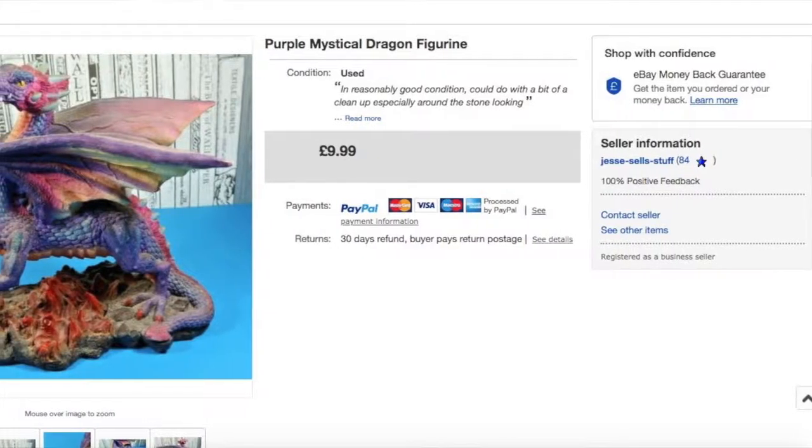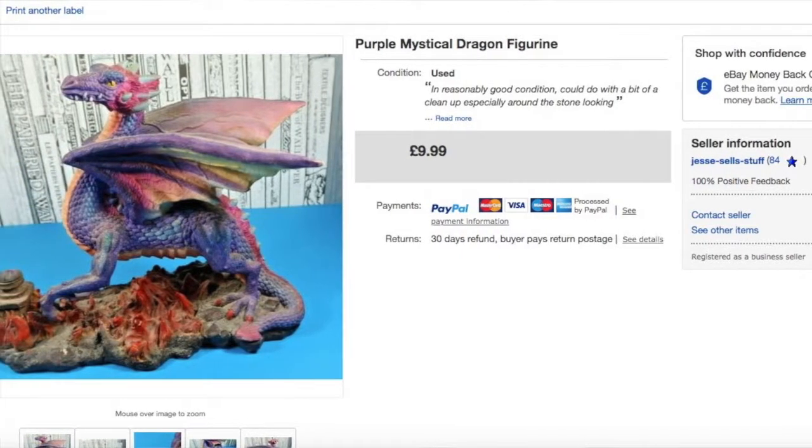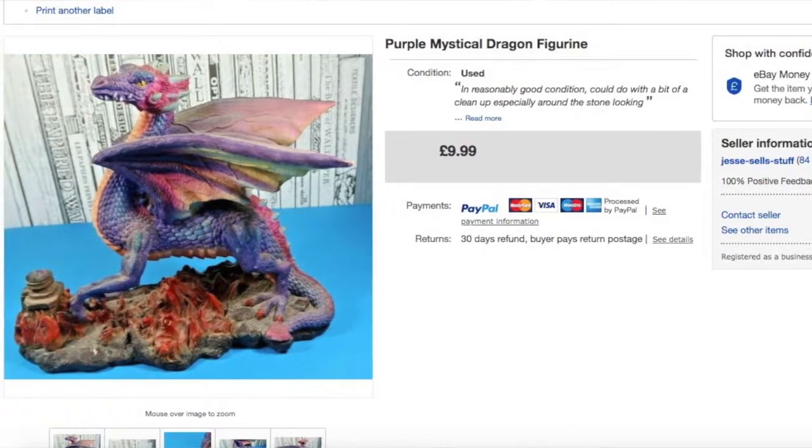The first one that sold yesterday was the Purple Mystical Dragon. It sold for £9.99 plus £4.99 shipping, which is quite surprising because when it was on auction, in the video about auctioning loads of dragons, it was on there for the starting price of £4.99 with £4.99 shipping, I think, maybe. That sounds about right. I could be wrong. And it had no takers, but this sold yesterday.